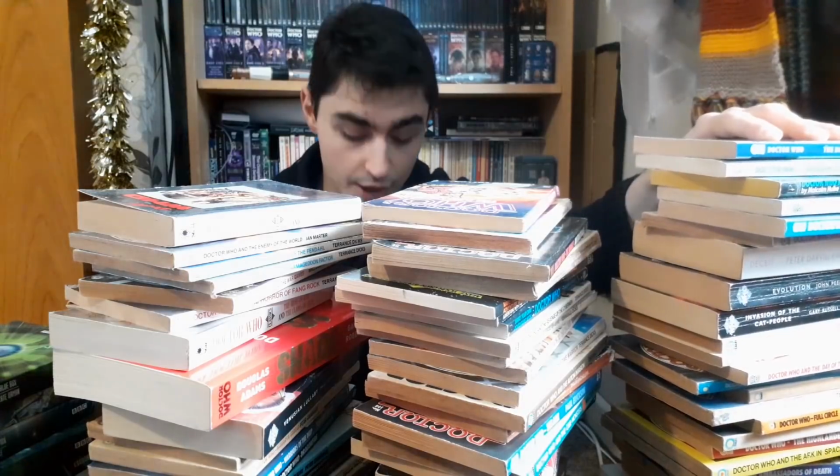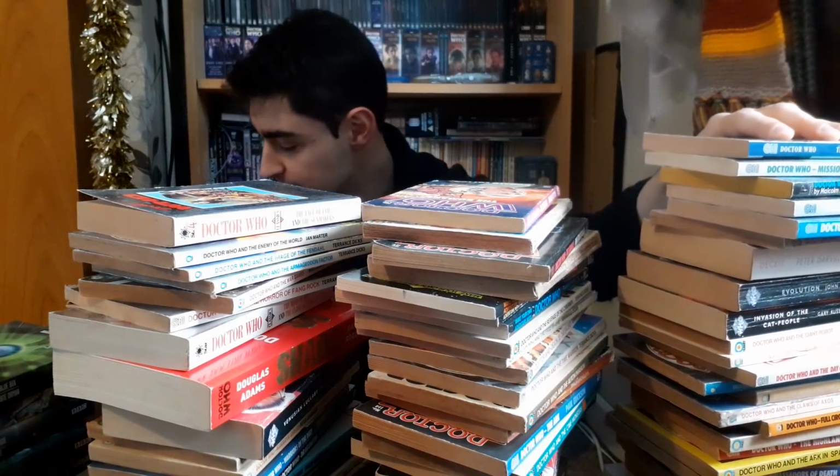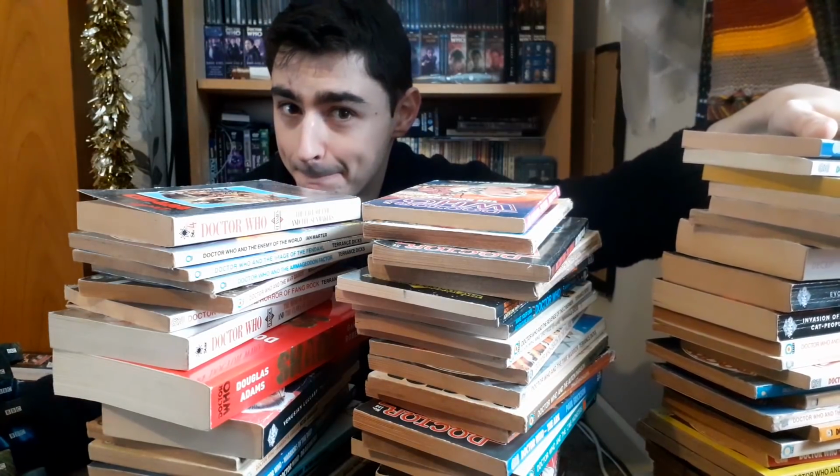So I bought 187 Doctor Who books in a job lot. I'm holding on to this pile because they're all about to fall over. We've already had one casualty. Oh, and there they go!